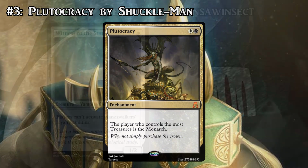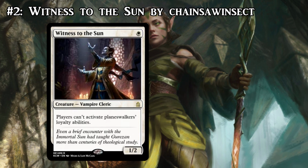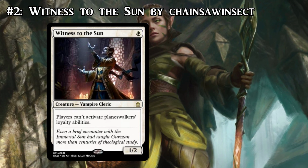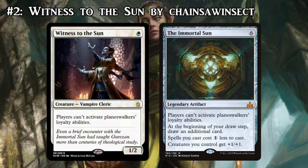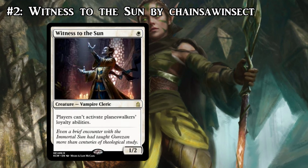Moving on to number 2, we have Witness to the Sun. It is a 1/2 creature, vampire cleric, for white. Players can't activate Planeswalker's loyalty abilities. Oh, okay. So this is a reference to the Immortal Sun, and honestly, that seems like a perfectly fine white hate bear. Except it's not a bear, so that's really my only gripe about it.